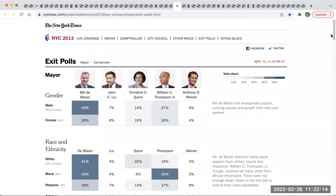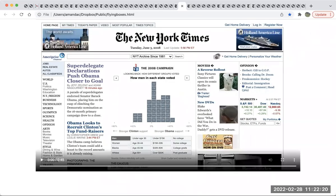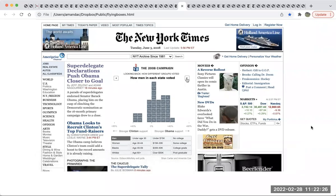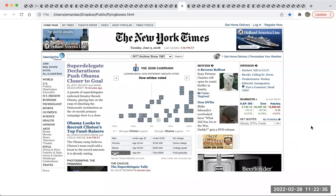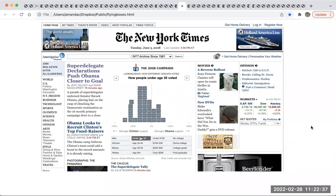I think I would contrast this with data viz that I think is actually more fun, and contrast it with a different type of exit poll design. So here's an example from forever ago now. This is the Clinton-Obama primary. Each box is a state. And so, here's how women voted. They were more for Clinton. There's men more for Obama. Black people more for Obama. Whites were more supportive of Clinton.